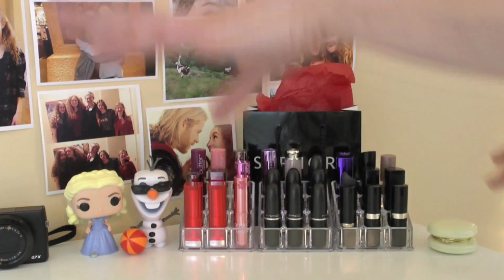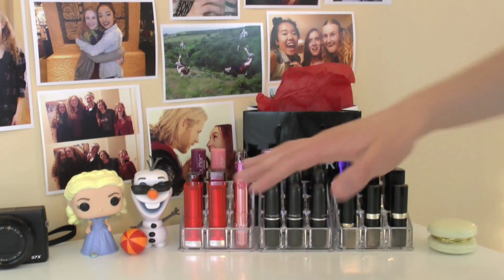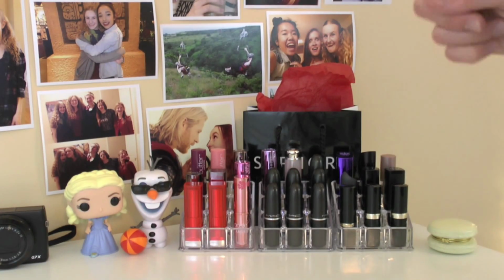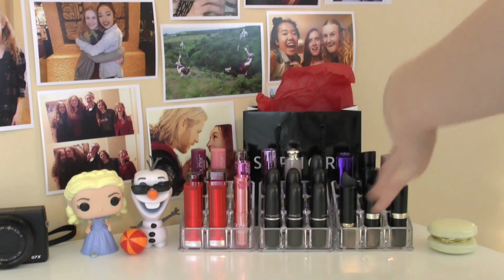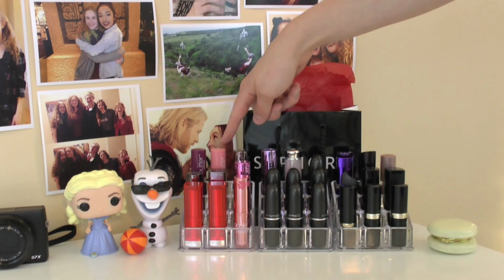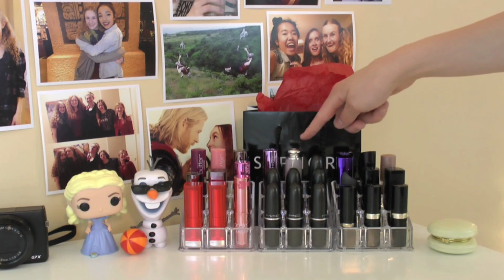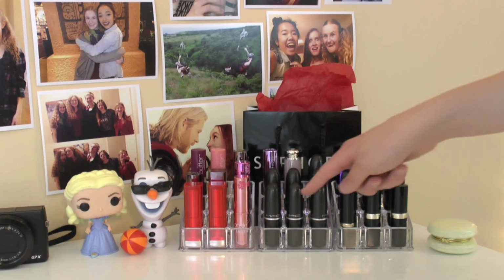I'll go into more detail when I do a room tour, all this stuff around it, but these are the lipsticks that I have. I have tinted lip balms and lipsticks in here. So these are kind of like my favorite ones, the ones that I use the most. So back here I have a couple NYX, I have a couple Urban Decay ones right here, I've got a Dior, and then I also have my MAC lipsticks right here.